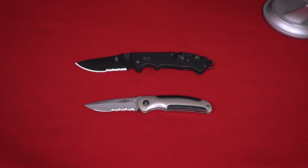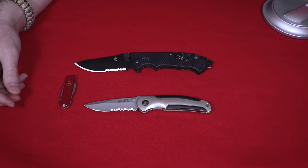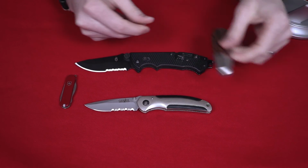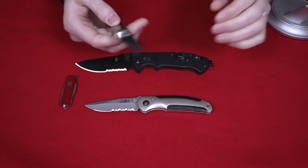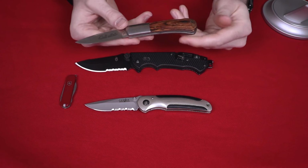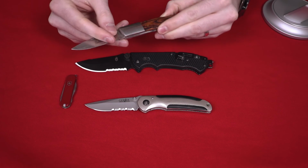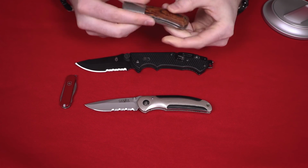I used to have pocket knives. I've carried little Swiss Army knives before. I've carried folding knives like this. This is just a single blade Cabela's brand made in China knife. This is not one I actually personally carry. I carry knives such as this. It's just one I had close by.